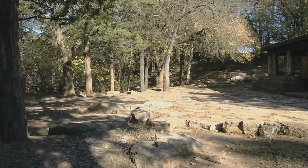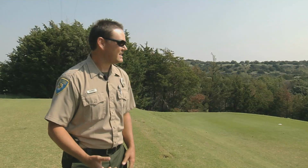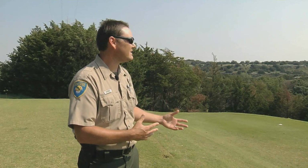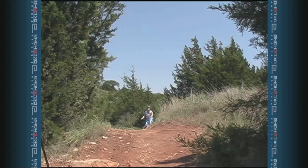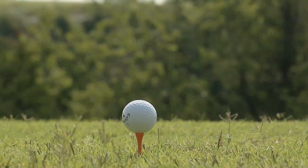We've got roughly 9 miles of trail system through the park. It's a great backdrop. The park matches my personality. I'm sort of a naturalist at heart, you know. I want to be out there somewhere just hanging out, and I like to help people go out and enjoy the natural beauty of the park and educate them about what's important here. Roman Nose State Park offers recreational opportunities for everyone, from equestrians and hikers to golfers.